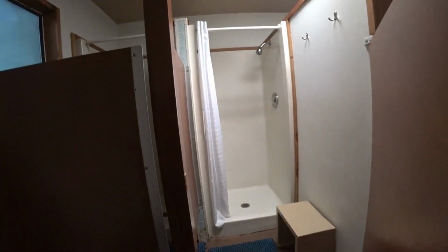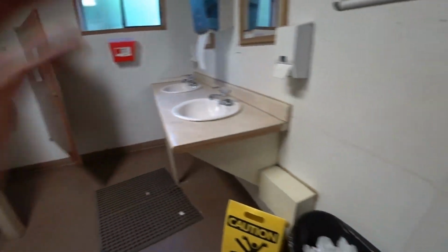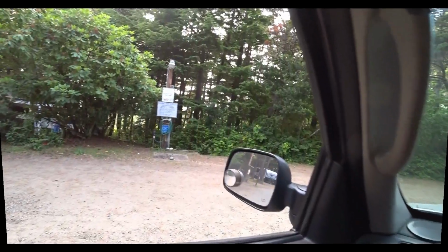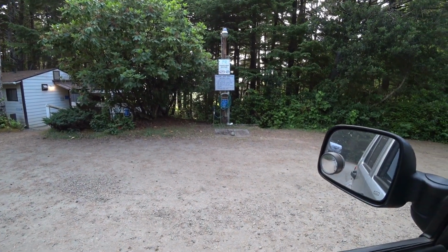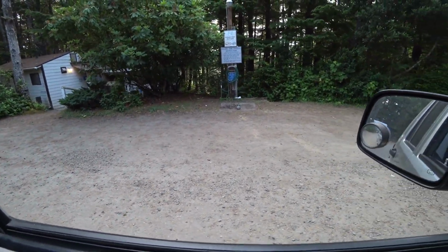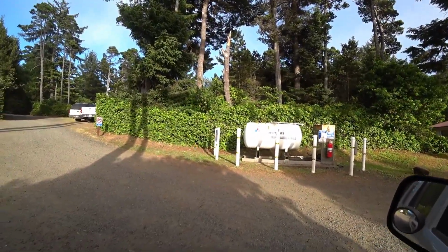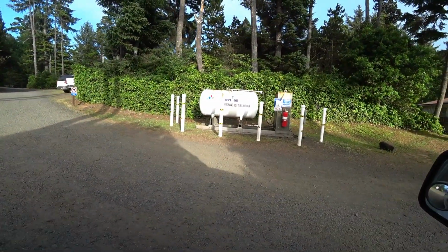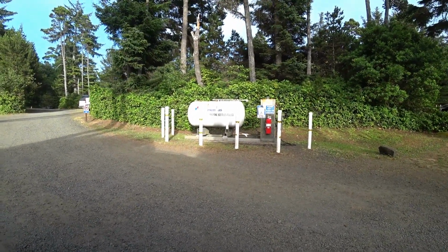These are the showers that we have here at this campground. Anyway, they're nice and clean. Not bad. And then they also have the dump station right there. Easy pull up. Easy to pull up to and dump. It's not bad. They also have the propane here for filling up certain hours, of course, but that's easy to get to also.